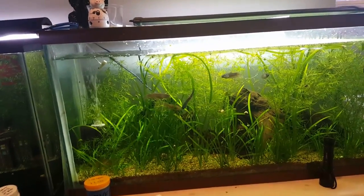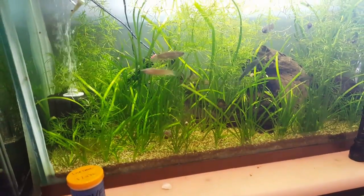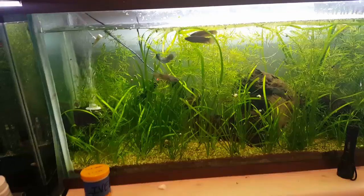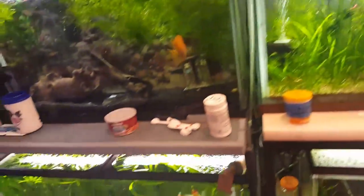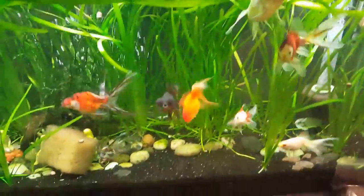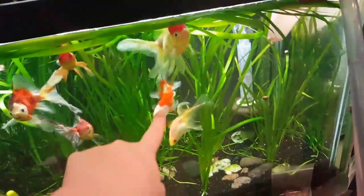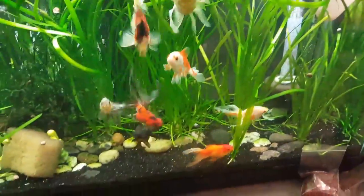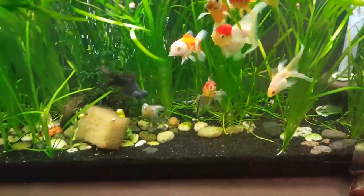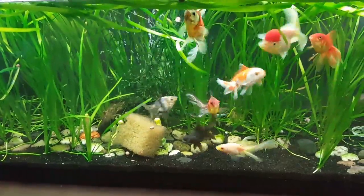So, as far as what's been going on, not a whole lot. Looks like I have some patodi that are about to spawn, but haven't done any spawns. The goldfish that I got a few weeks ago went through quarantine really well and are now in with the other guys. You can see there's the new Orlando right there with the white face. And then the little black Moor is in here somewhere. I'm not sure where. He doesn't spend as much time with the rest of the group. He's a little bit more antisocial.